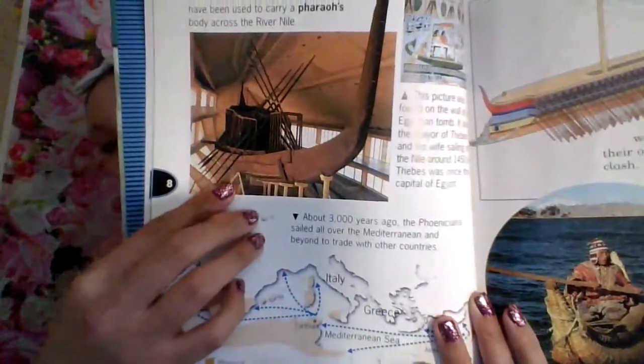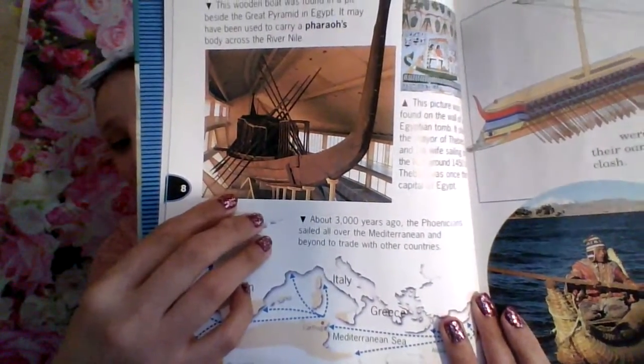I do. This wooden boat was built in a pit beside the Great Pyramid in Egypt. It may have been used to carry a pharaoh's body across the Nile. What's this picture right here? Whoa. That's what they would light on fire in funerals.